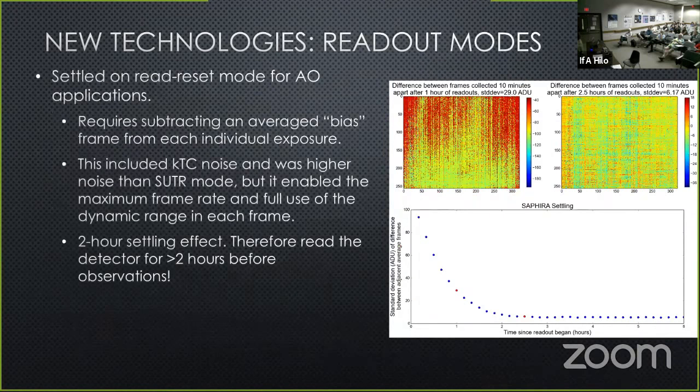So then we tried a different mode called read-reset mode, where you don't have the read immediately following the reset, and so you don't have this post-reset settling problem. But you do have a ton of fixed pattern noise in it. What you have to do is block off the detector, collect a bunch of images with the detector dark, average those together, and then subtract that from each individual image in order to get rid of that fixed pattern noise.